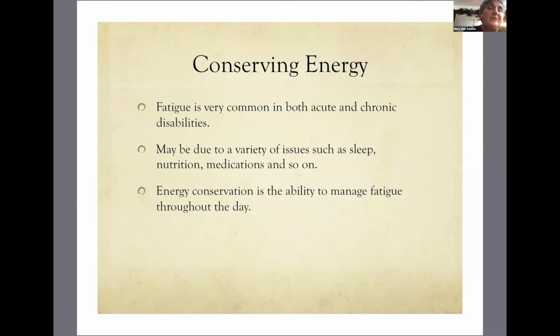Another concept that I want to bring up is fatigue and conserving energy. Fatigue is very common in both acute and chronic disabilities and can be due to a variety of issues such as sleep, nutrition, medications, and so on. You should probably discuss all these things with your physician. But I will tell you that one thing about fatigue that I did ask a physician a couple of years ago. I would say to him, "Why do I feel so tired at the end of the day?"